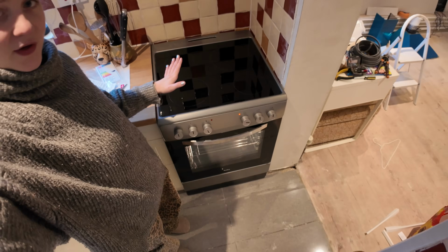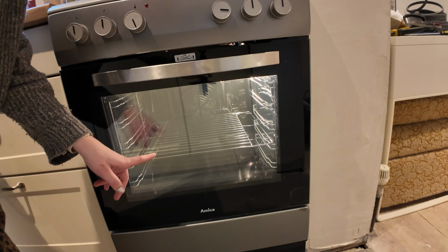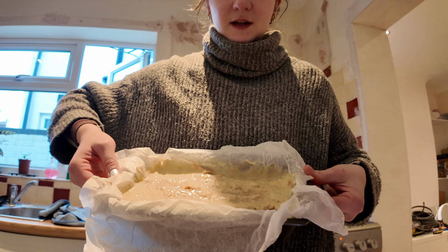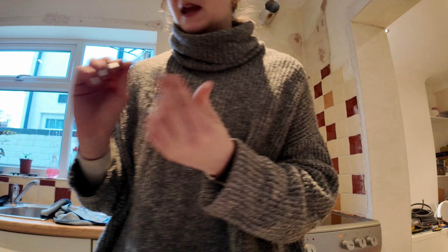Alright. Ryan has successfully installed the cooker, and I was just running it because you're meant to run it for half an hour for the first time. And then I thought, why not bake something? So I made this cinnamon swirl cake. Not made that before, so we'll see how that goes.